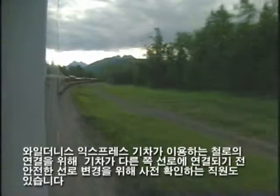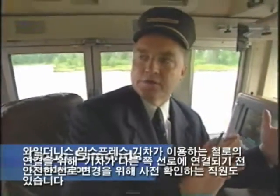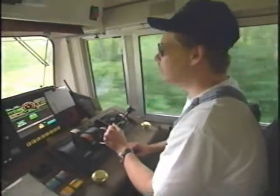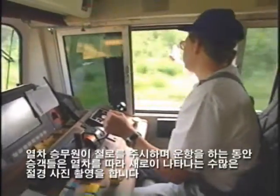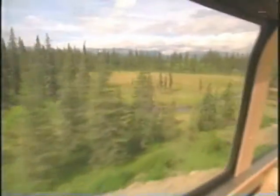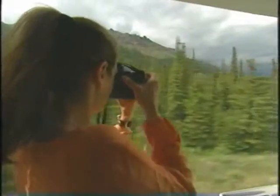Somebody else has the portion of track right now that we're looking for. So they have to get in the clear and give up that portion of track before we can get that track. And that's what keeps us from running into each other. While crew members keep their eyes on the rails, passengers take in the scenery. Every turn of the track offers a spectacular photo opportunity.